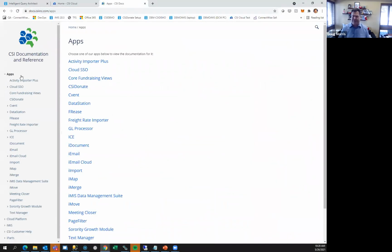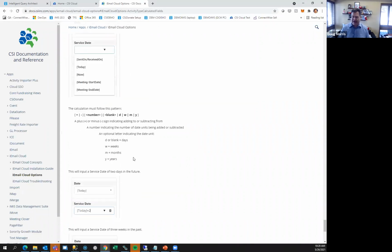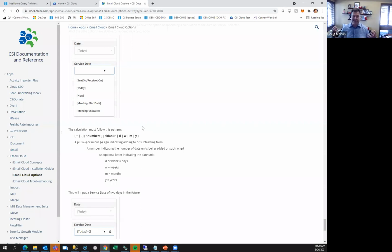docs.csiinc.com, apps, iEmail Cloud, options, and then you'll see activity type calculated fields. And we've added in how to do these things. So this is really important for what ASI calls tickler sort of things. It works in 2017, it works in cloud.